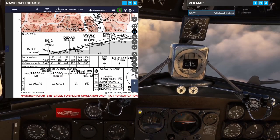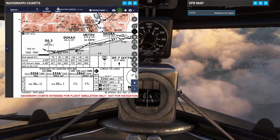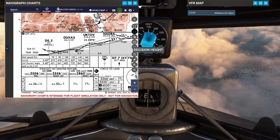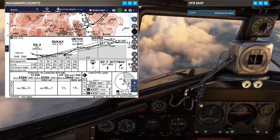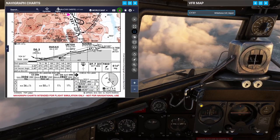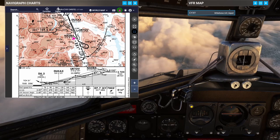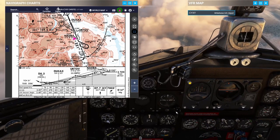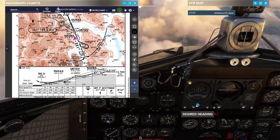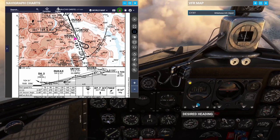So 200 feet is going to be on the DA. I think it's already set for that. It looks to be that way. Yep, 200 feet selected. Looks like we're going to have a PAPI. And at least it has some runway lighting systems there. 12,000. And let's go ahead and start turning inbound. We should be able to make these fixes here.